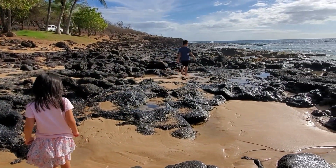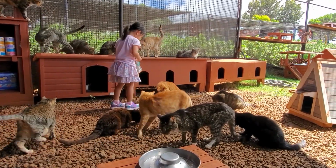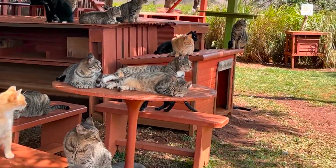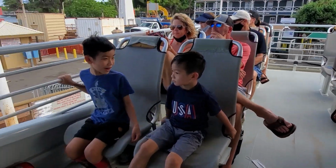Number 8. Lanai Island and the Cat Sanctuary. This is the last spot on our list, and it is our 3-year-old daughter's favorite spot. We were actually recommended this spot by other cat lovers, and our cat-loving daughter couldn't get enough of this. Getting to Lanai Island involves a day trip, which if you're interested, we'll show you how to do in another video.